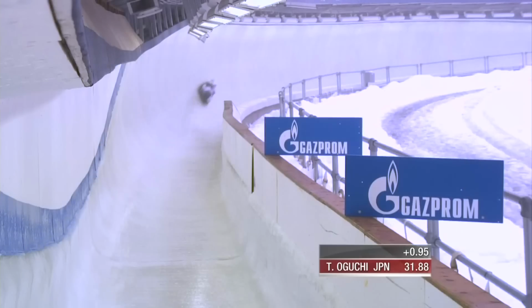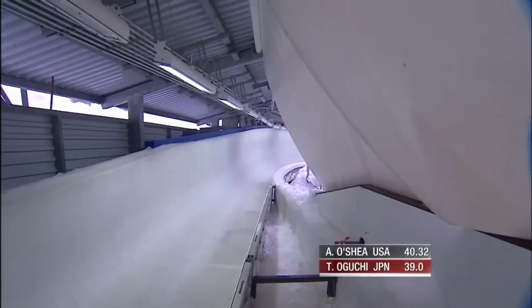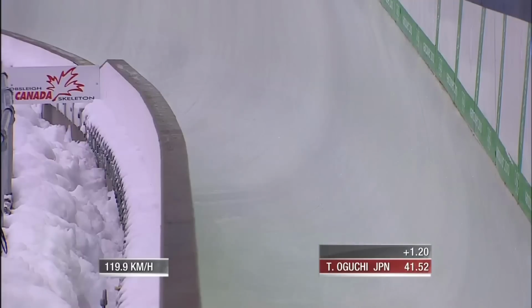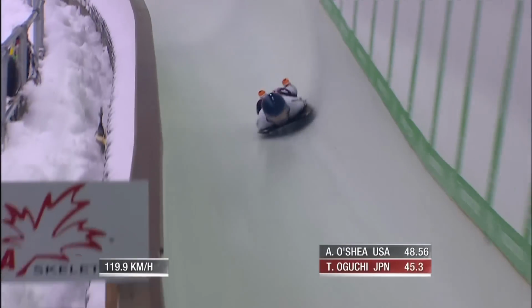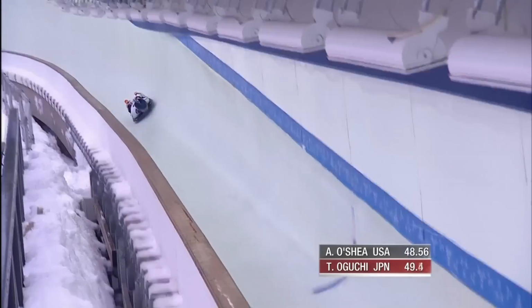Really hard off 6. And that's the sort of thing where your face hits the helmet as the helmet hits the ice and gives you a bloody nose. Ooh, this is not good here, but she's letting it go. She's well off the pace, though. Very little extra steering. She's trying to let it fly as much as she can.